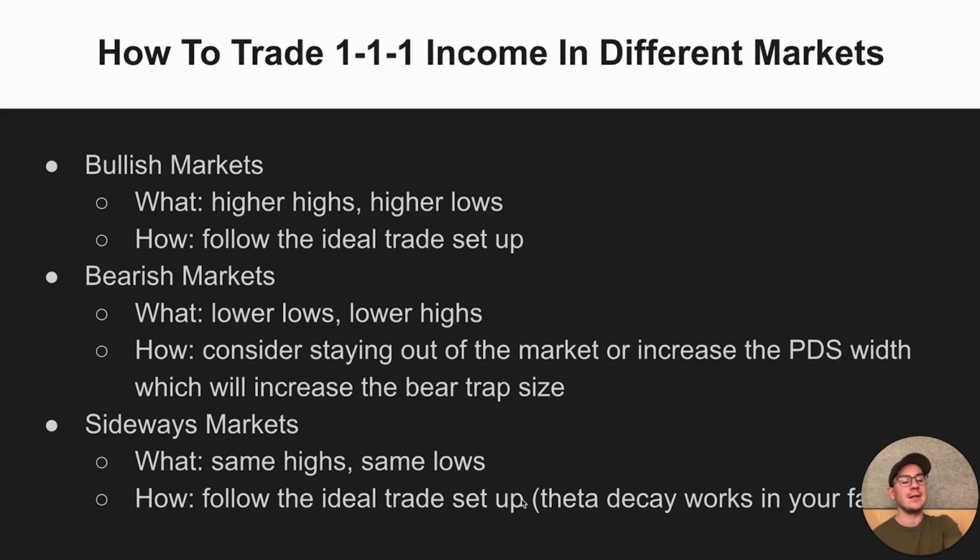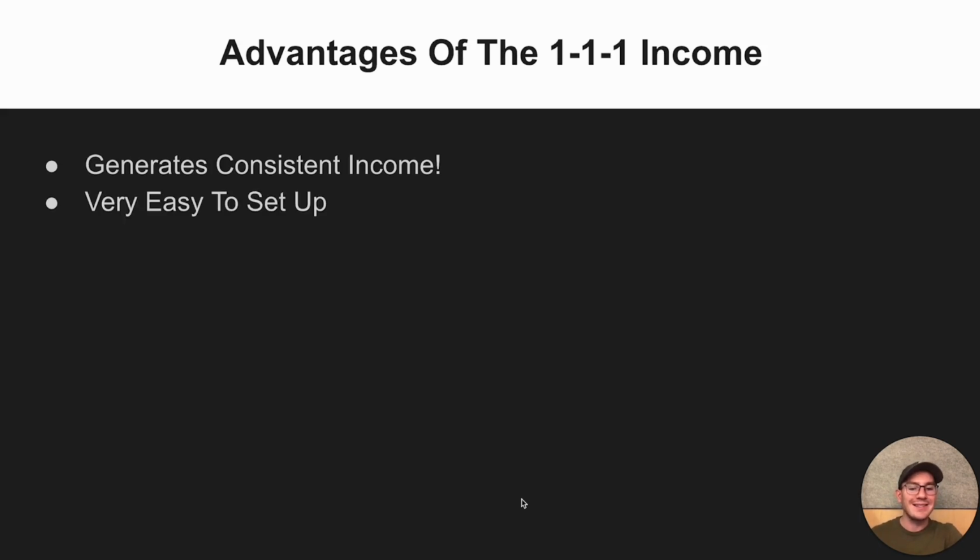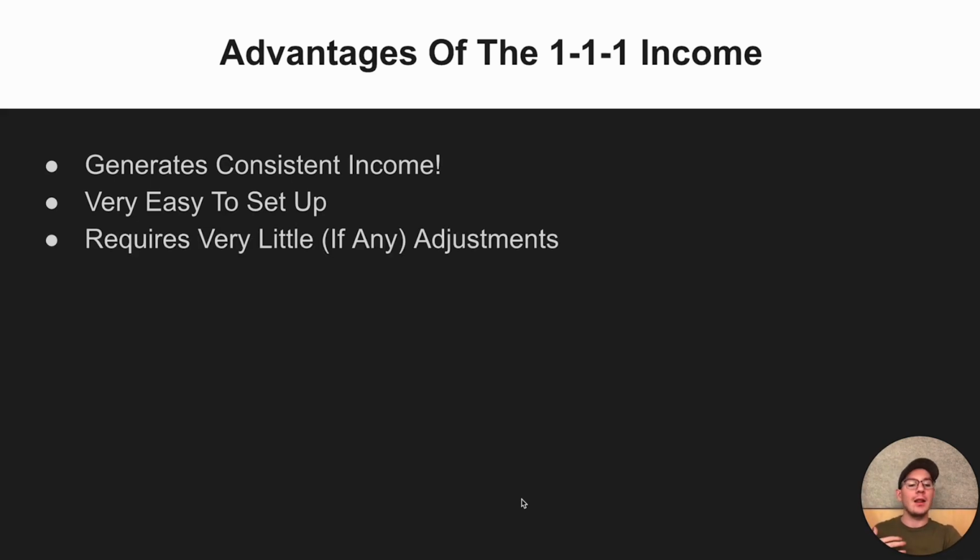This is where theta decay will work most in your favor as well. What are some of the advantages of the 1-1-1? It generates consistent income. It's very easy to set up. Again, I'll show you here in a second. You just do 25, 23, 10. It requires very little adjustments.